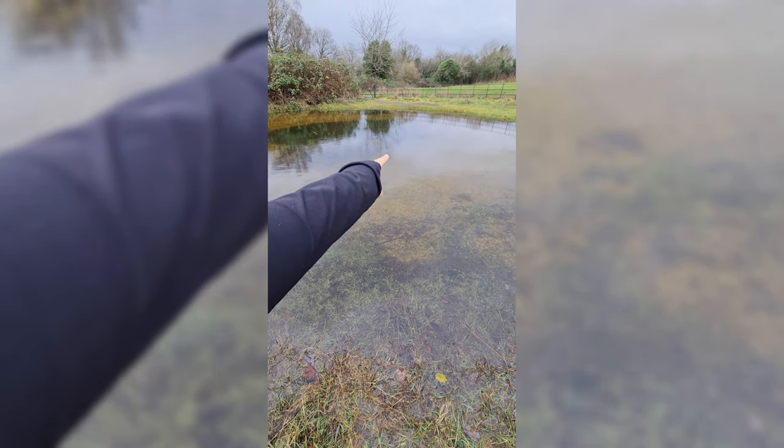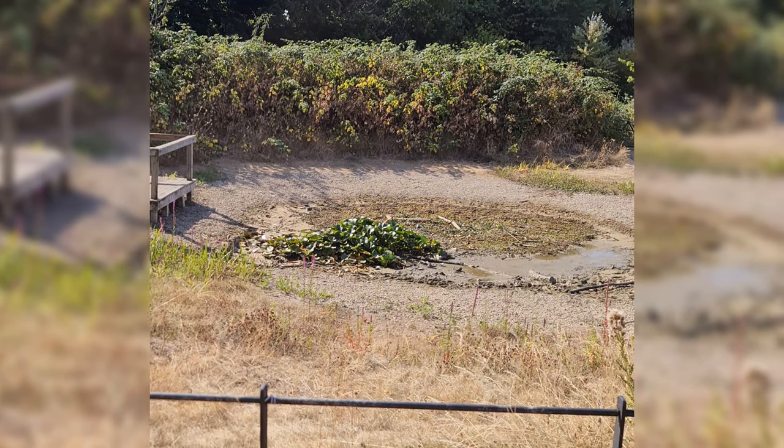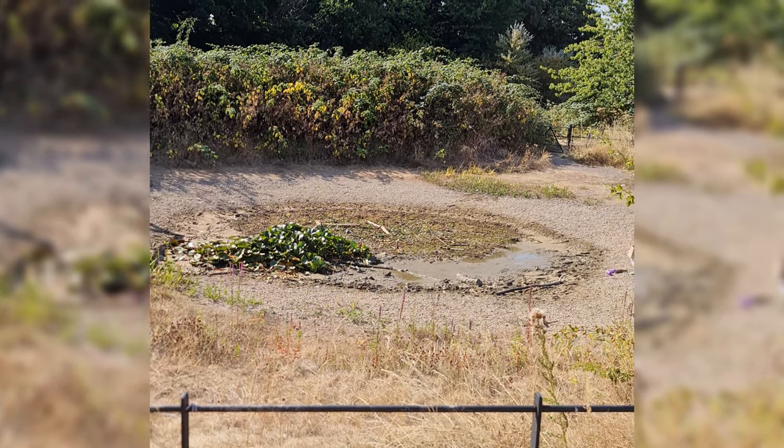But before I go, I wanted to show you a before and after, one picture in the heatwave and one as it is today after a heavy downpour.